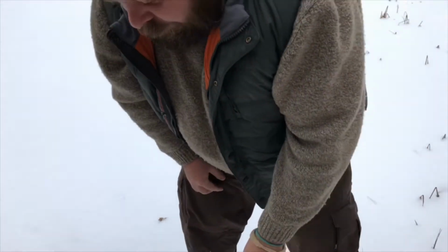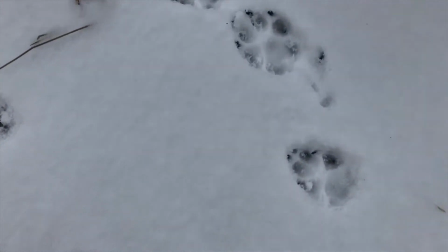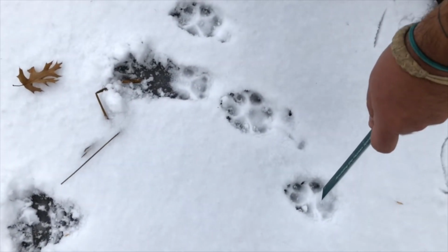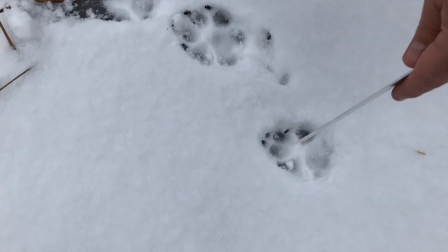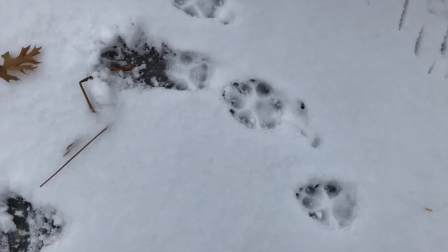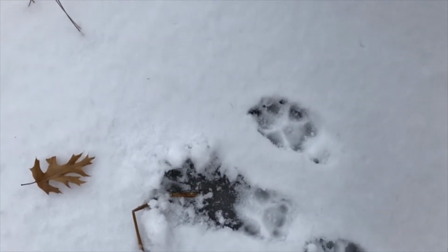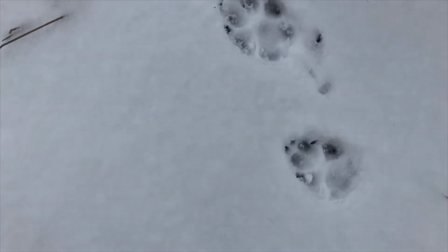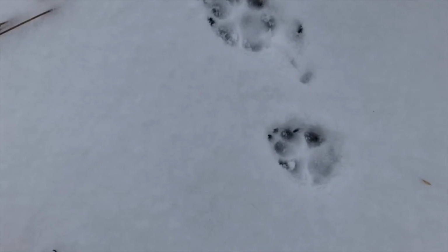Let's take a look right over here at these. These are all from the same animal. You'll see the toes look slightly different. The claws don't show up as much. The toes aren't spread as far apart. But look how big this palm pad is. Look how big this palm pad is. And look how big this palm pad is. That's very characteristic of a domestic dog, not a wild dog.